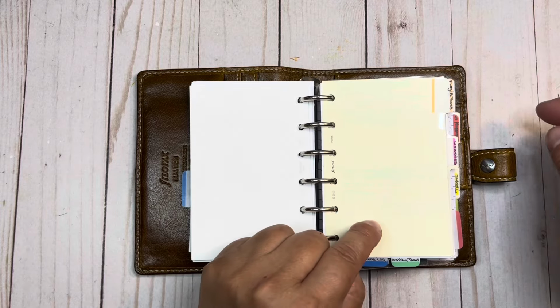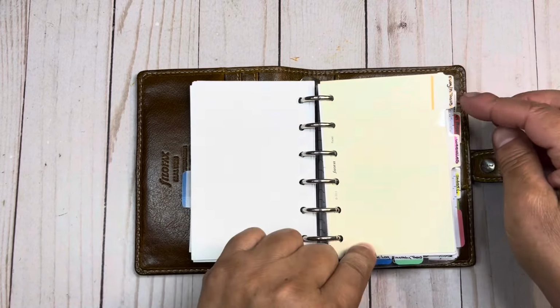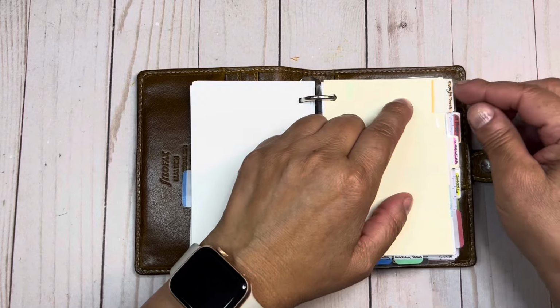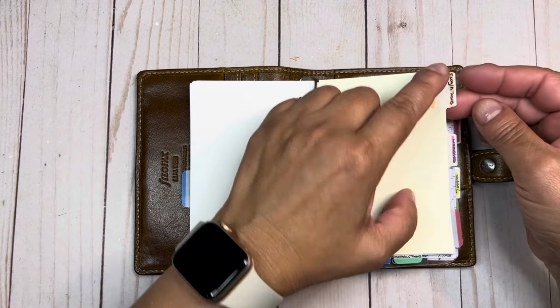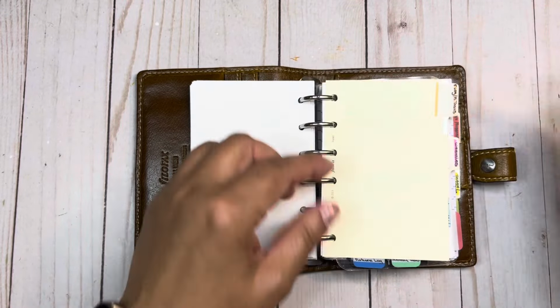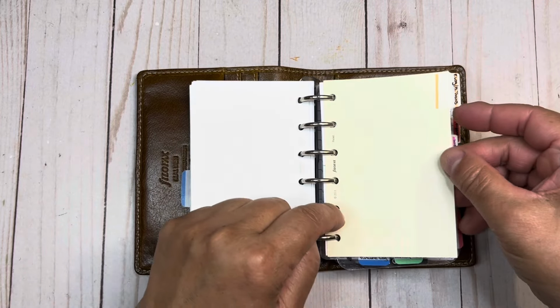So these are my sections, and again, this is very functional. These dividers are all from Filofax. These are just the plain yellow ones, but I do like to use these little, I don't know, they're not Post-its. I bought them on Amazon, but I like to put the titles and then I can switch them out without writing because they just have numbers 1 through 6. And so my first one is future log and monthly tasks.